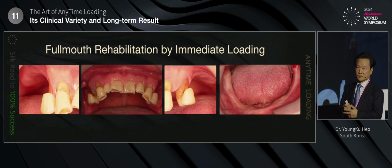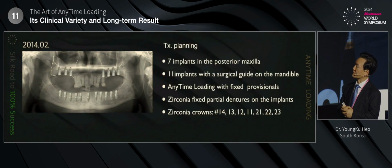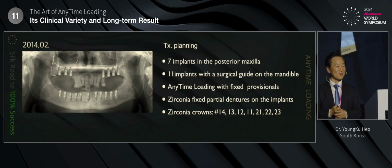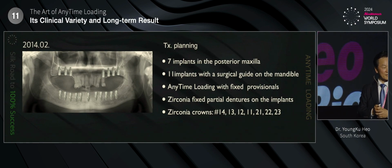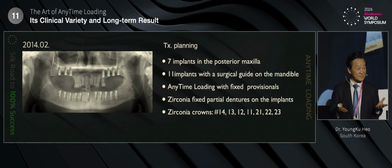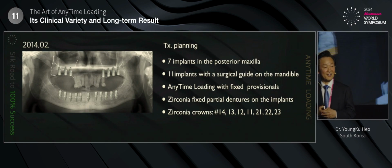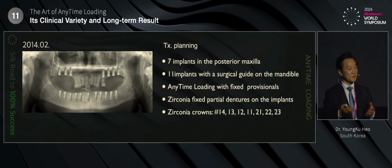Okay, moving to the full mouth rehabilitation by immediate loading, like this. The lower is fully dentate. So I placed that many implants in the mandible. Why? Because the patient was very rich, with a lot of money. I'm not afraid to fail some of the implants. The patient has a lot of money, so why not?